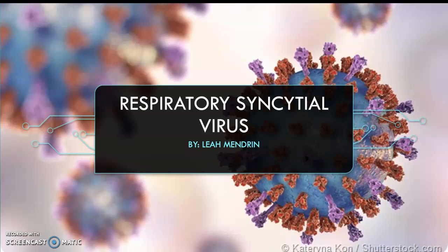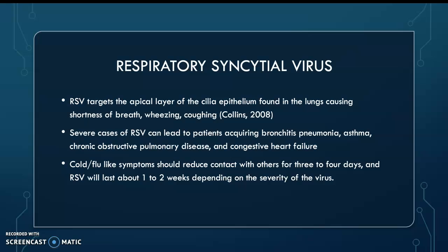Respiratory syncytial virus by Liam and Dream. Respiratory syncytial virus is found on the tissues in the lungs, on the apical layer of the ciliated epithelium.